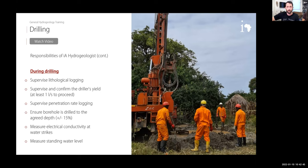The driller's yield. The driller's yield should be at least 1 liter per second in order to proceed to the next stage. It could be that it's in the driller's interest to move to the next stage, and he will give a certain yield, all right? He will give his driller's yield. It is important that you confirm this number, okay?